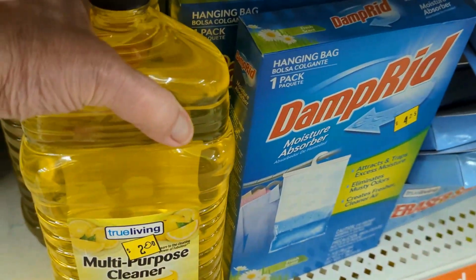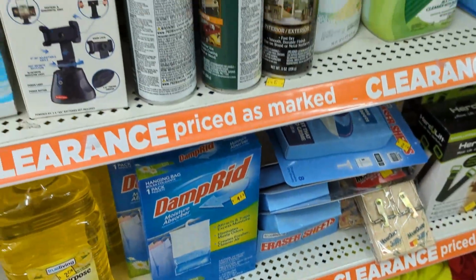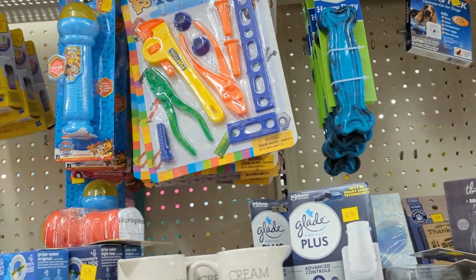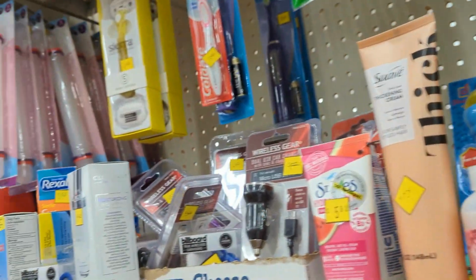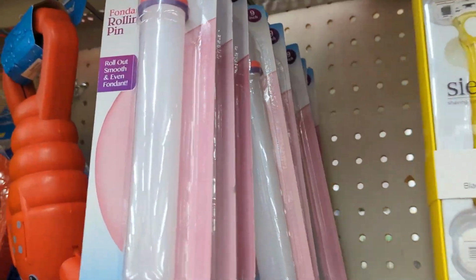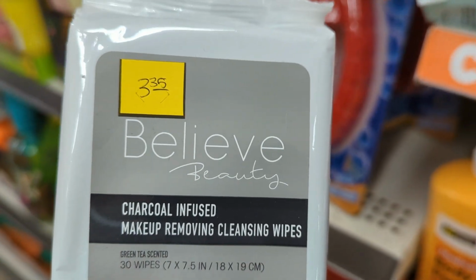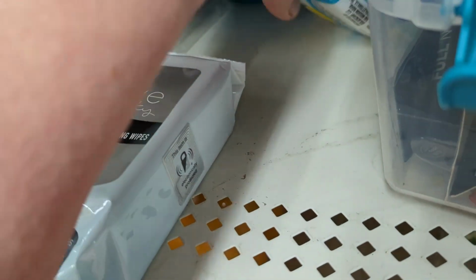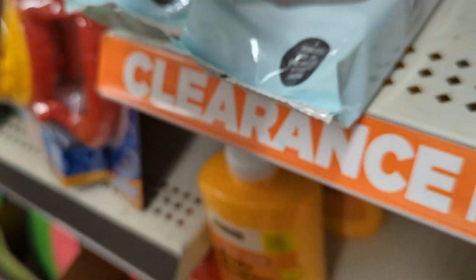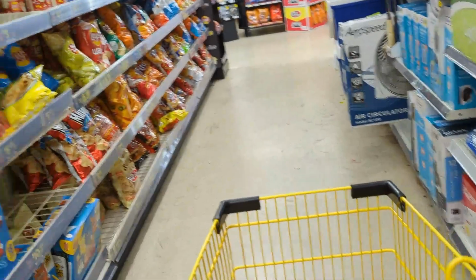Look at this big old bottle of True Living multi-purpose cleaner. I've got tons of multi-purpose cleaner already. I just bought a bunch of Fabulosa at Dollar Tree. Heavy duty bones, gum flossers, nice razor there, $6.50. Rolling pin. You put water in it, I think. Charcoal infused makeup removing wipes, $3.35. Hydrating facial cleansers. Man, these people. Come on. Okay, well, that ain't much of clearance to me.